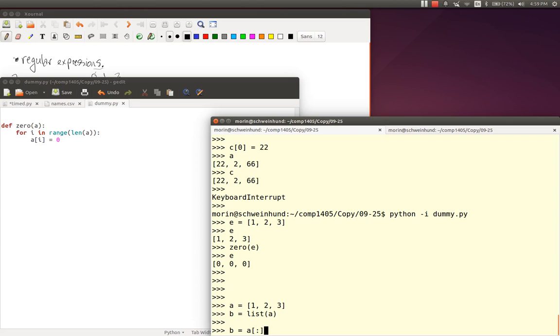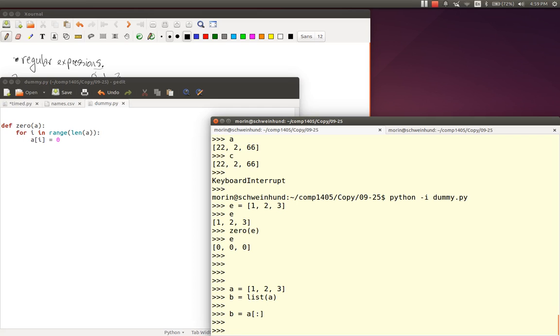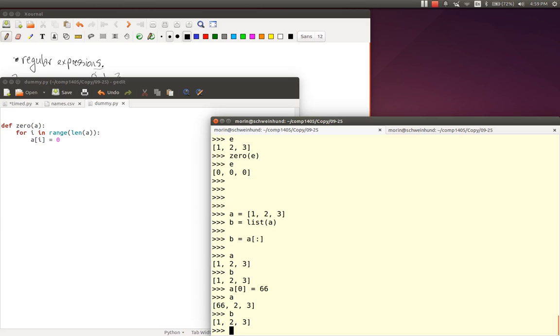If you change A, would you change B this way? With the slice? No. It would just stay the same. So a slice really gives you a fresh new list. So let's just check that. So you get no change to B there. The real danger is when you say just straight things, one variable equals another variable. That always means they now both refer to the same thing.